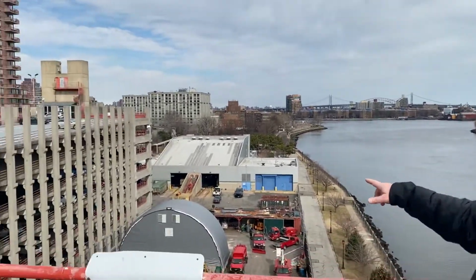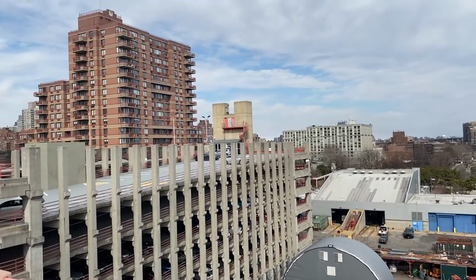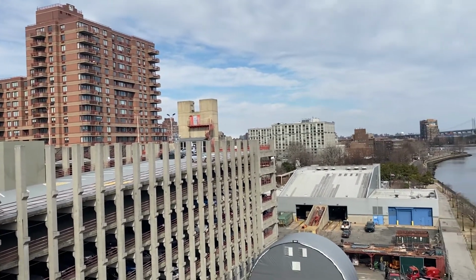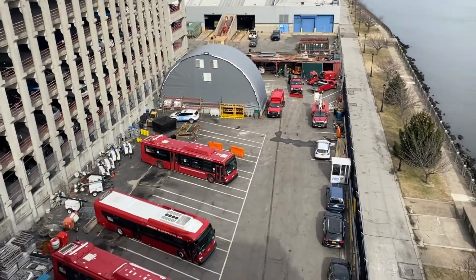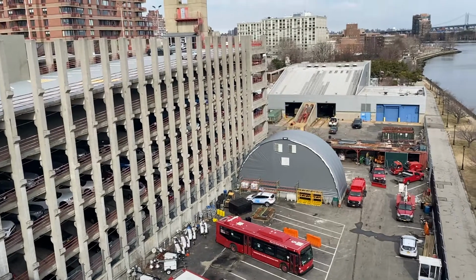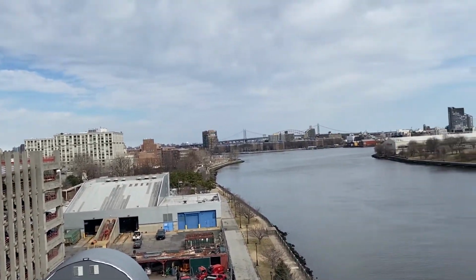So each floor, on average, holds about in a quadrant, let's see, that's 50 and 50. So 1, 2, 3, 4, 5. Yeah, about 500 spots. What's the hypothetical timeline if they were to do this?